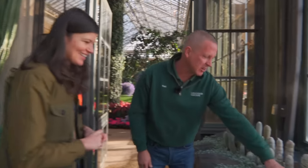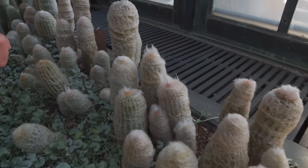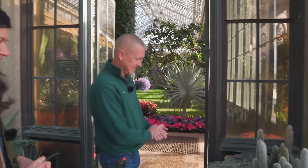But look at the diversity in our cacti here. So we talk about this little kid, crazy hair. This one's a little taller and skinnier. This one's got a big head. You know, this one hasn't hit his growth spurt yet. So plants, just like people, they've got such personalities.